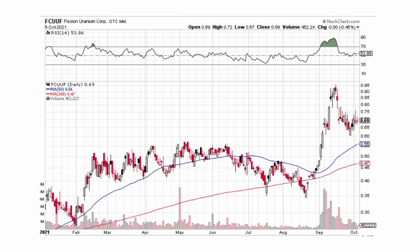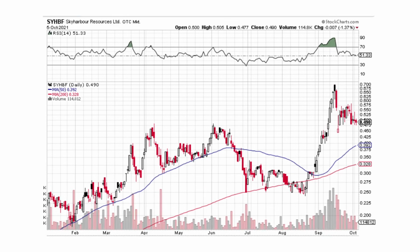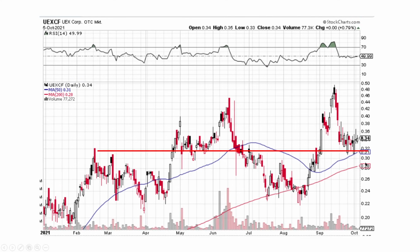Fission Uranium, it doesn't look too bad, but usually I don't see patterns that look like this move higher. It looks like they're going to bounce and consolidate for a little bit. Same with Sky Harbour. If I were to guess on Sky Harbour by looking at these big selling pressure candlestick days, it sold off and struggled to come back up. It sold off again. I think there's still some movement sideways to down is what I'm seeing in the charts.